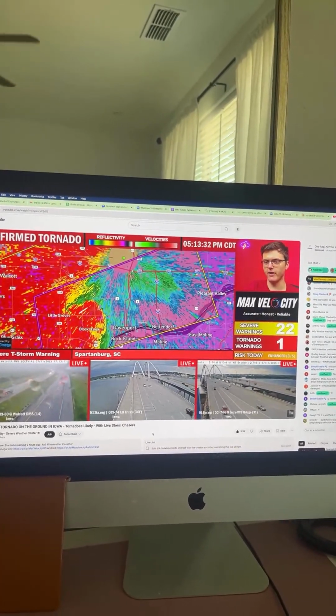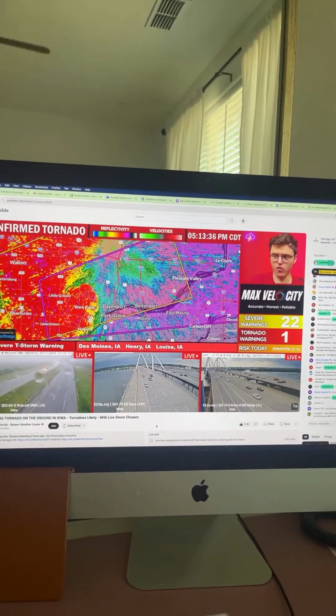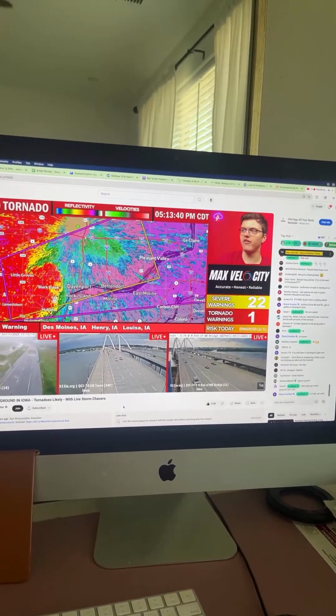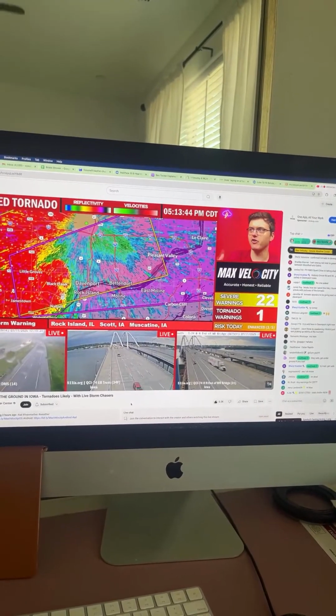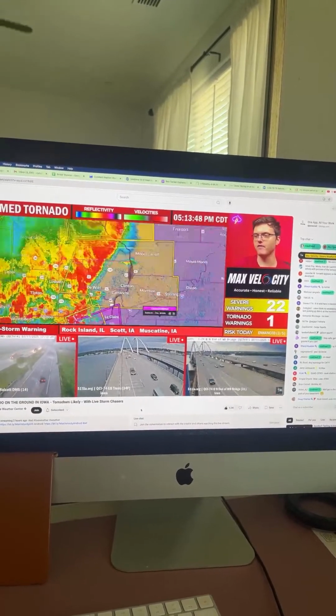And so that tornado now is going to be tracking up towards Highway 6 and I-80. Obviously, if you are in Davenport, Rock Island, Bettendorf, Moline, or even Pleasant Valley, you should still be in your safe place, because the tornado here could actually go further south. It could change directions here, which is why you need to be taking this seriously if you are anywhere inside of this tornado warning.